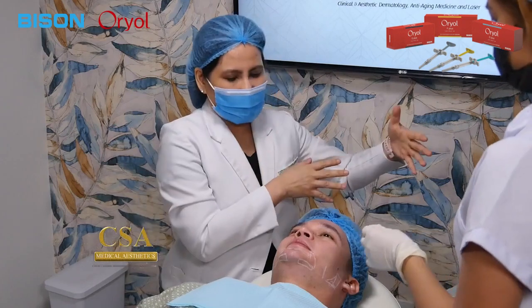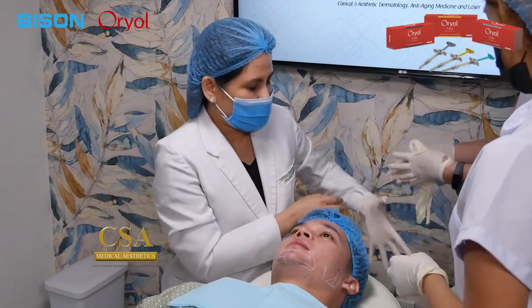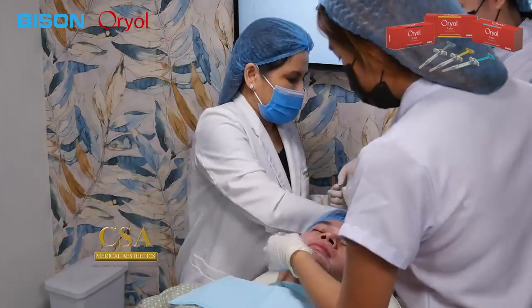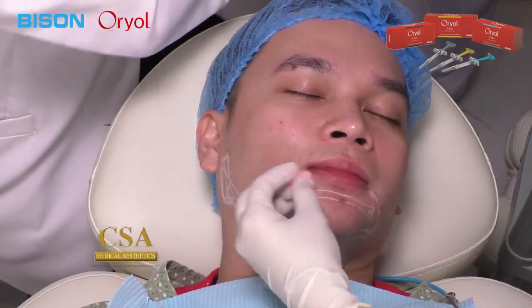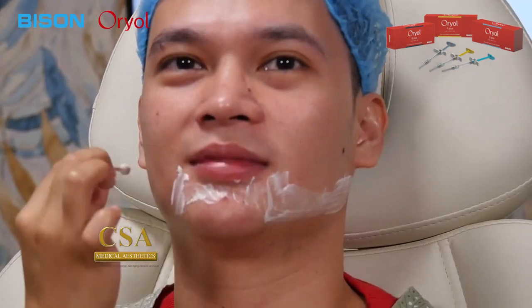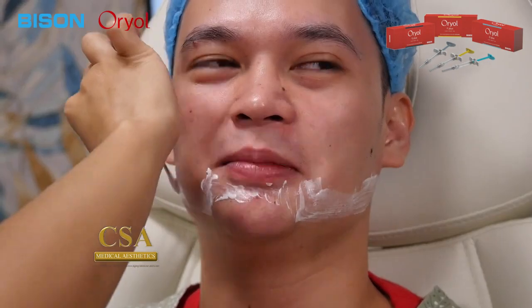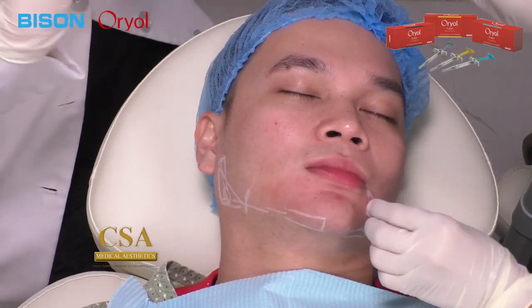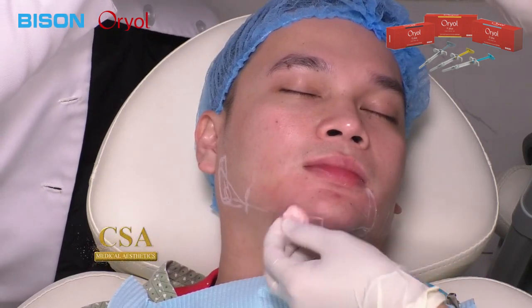Okay, so we'll be starting with the injection of our filler. So cleanse the area again, disinfect the area. Before any injections, you can also numb the skin by applying topical lidocaine cream. Apply it on the skin surface and leave it on, depending on how many percent your lidocaine is. It can be 10 to 15 minutes, for others 30 to 45 minutes.